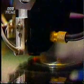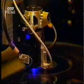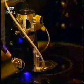So sophisticated control systems make sure the laser spot follows the track as closely as possible. But so far, there's nothing to suggest any improvement in the quality of the recorded signal. And this turns out to be essential for the success of the system.